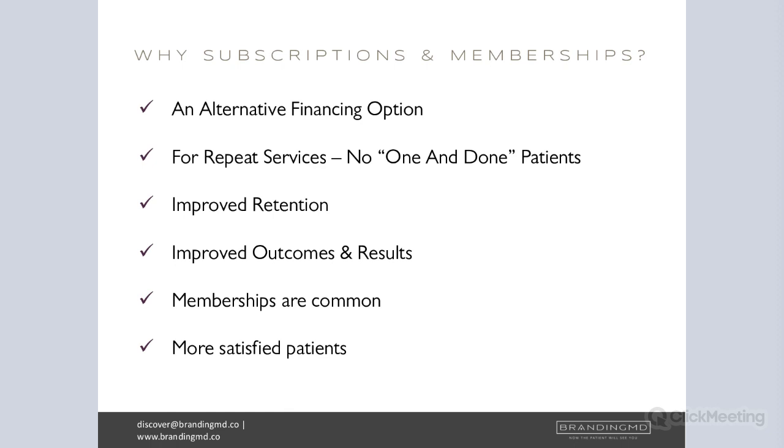We don't want them to come in, get results, and we never see them again, right? We don't want that toxin patient just one time. We want them every 3 to 4 months, right? We don't just want that ultrasound resurfacing package once a year. We want them to come back every year, right? So memberships and subscriptions are great for repeat services because it ensures that patient is going to come back to you and not try and veer elsewhere.